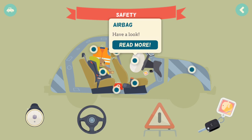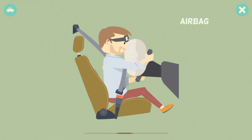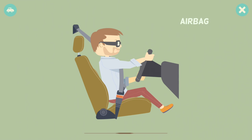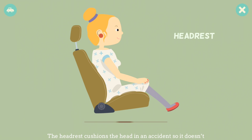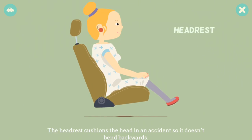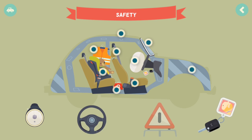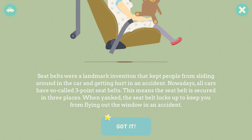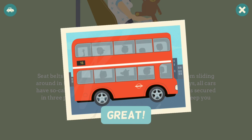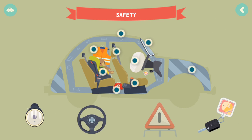Safety. Airbag. Safety. Headrest. Safety. Seatbelt. Safety. First aid kit.